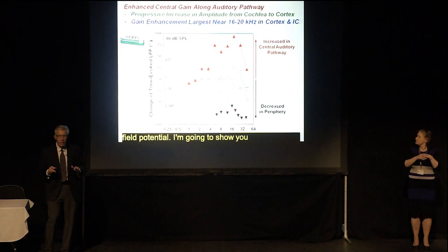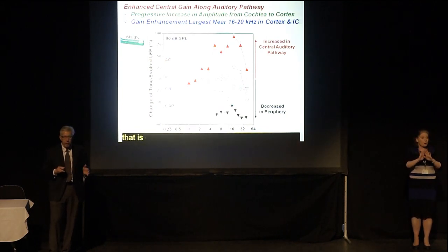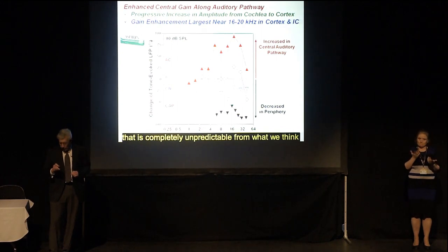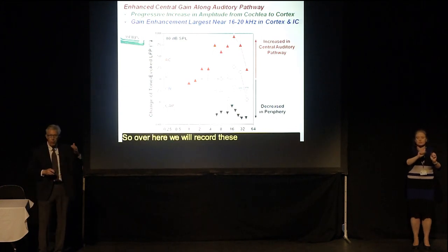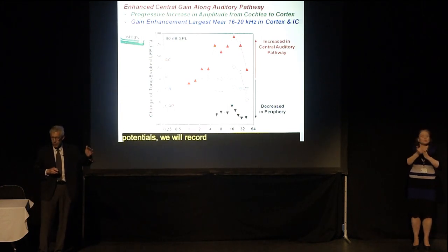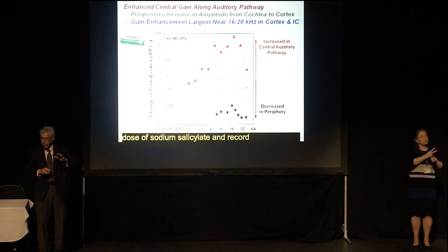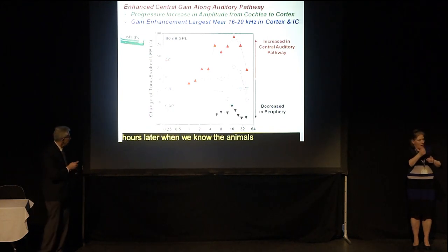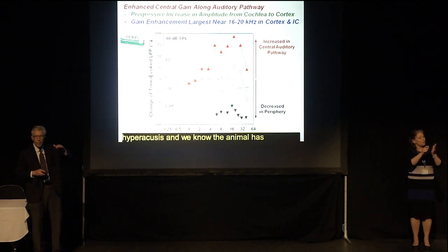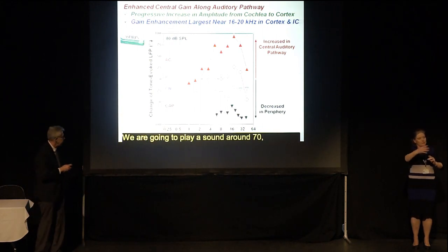Now I'm going to show you something that's completely unpredictable from what we would think, if you were an engineer, about how the brain works. So over here we're going to record these local field potentials. We're going to record them before we give the dose of salicylate, and then about 2 hours later, when we know the animal has hyperacusis and we know the animal has tinnitus. We're going to play a sound around 70, 80, 90 dB and see how reactive the brain is.